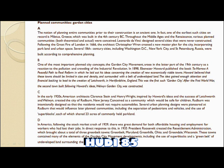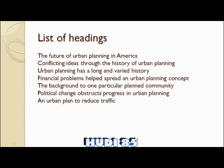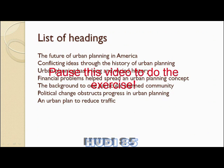And so now skim read the passage below to get the overall meaning. And now, look at this list and choose the heading for each paragraph.